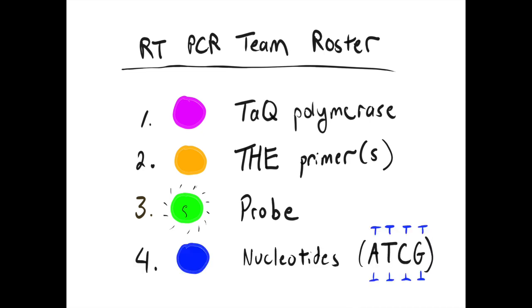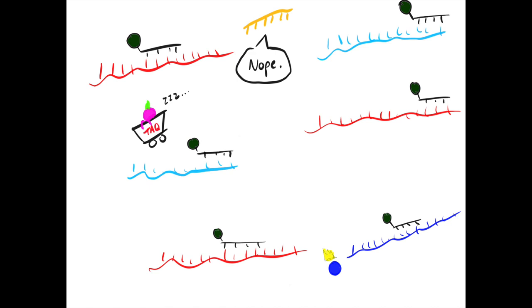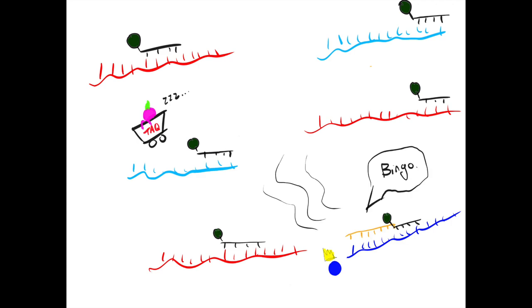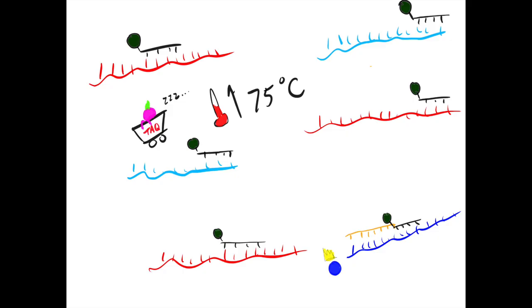Okay, so you take all these things and stick them together and heat the whole thing to 60 degrees. Remember, the specific primer anneals at 60 degrees to the sequence we're interested in. The Taq polymerase, as you remember, isn't super active at 60 degrees. 60 degrees is not extreme enough. But having set the stage, let's make things extreme by heating this up to around 75 degrees.